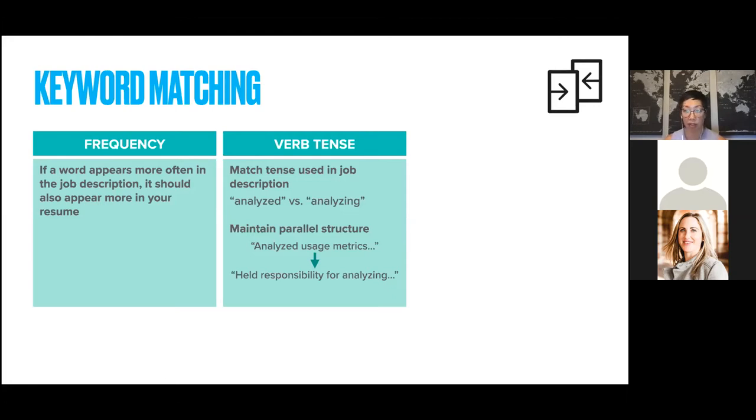The caveat is you want to make sure you're still maintaining parallel structure in your resume. So in a resume, you want each bullet point to start with a verb. If it's your current job, it's a present tense verb. If it's previous jobs, it's past tense. So let's say you had written in your resume, analyzed usage metrics. Well, the job description says analyzing, so you might convert that to held responsibility for analyzing, so that you can incorporate the tense, but also maintain that parallel structure.